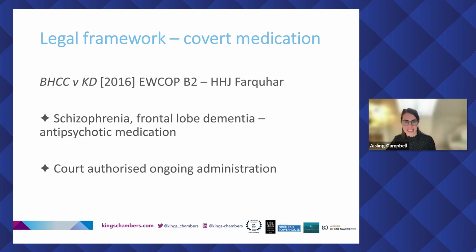So this is the KD decision. In this case, P had a diagnosis of schizophrenia and frontal lobe dementia. The court there authorised the administration of antipsychotic medication via an ongoing covert regime. This judgment also looks at the interplay between the MHA, the Mental Health Act, and the Mental Capacity Act, so it is well worth the read if you've got a similar case.